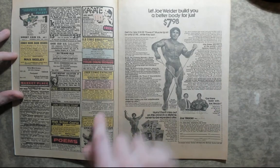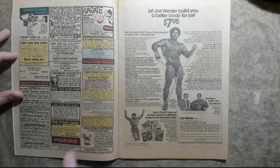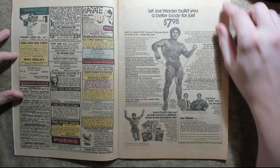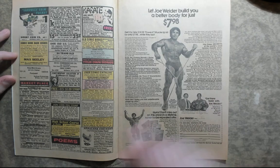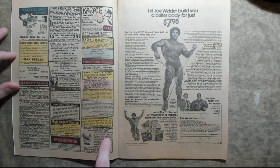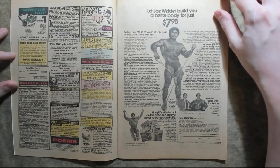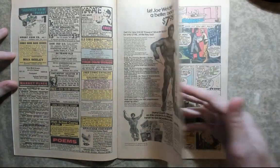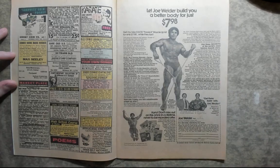Too skinny? Personalized diet and muscle building system will add powerful muscles to your body. No long routines. Take 15 minutes daily. Araucana chickens, light-colored Easter eggs. There's an ad for buying chickens in here. That's great. High school course at home. Oh yeah, right there. High school course in spare time at home.